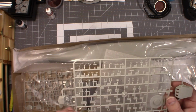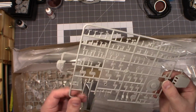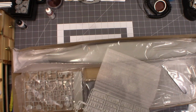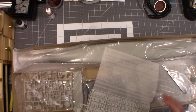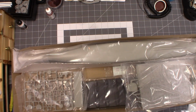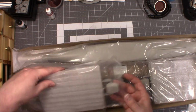I guess these are the barrels for the 5-inch. And they are drilled out also. So that is a nice touch. It appears you get 6 of these housings, but you're only getting the 12 gun barrels, which are on the ship. So if you think you're going to have some extra guns, full sets of guns, it doesn't appear so. Unless there are gun barrels on another sprue, which we will look for right here.